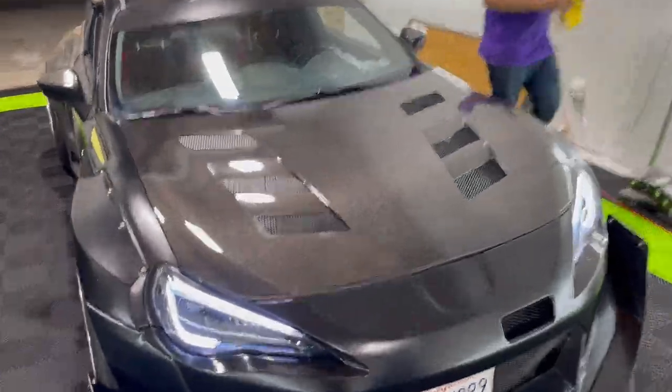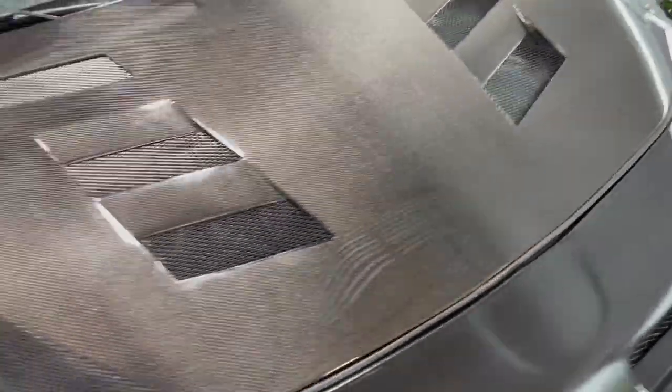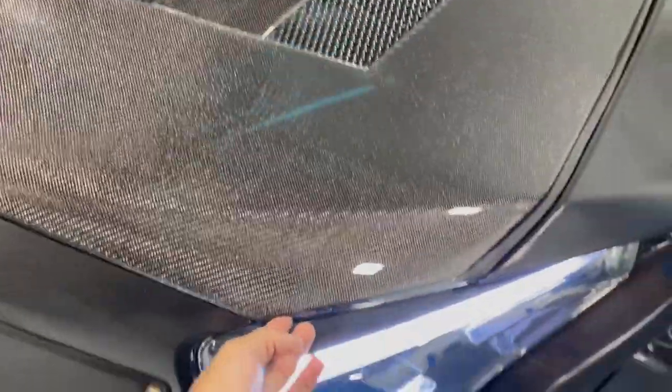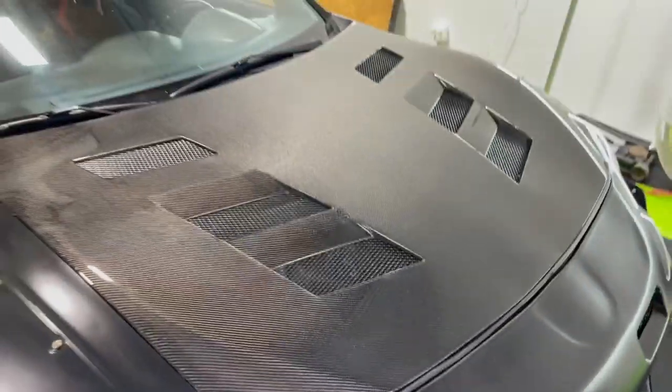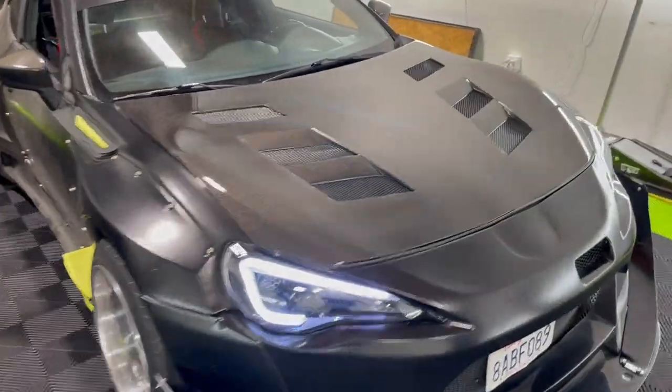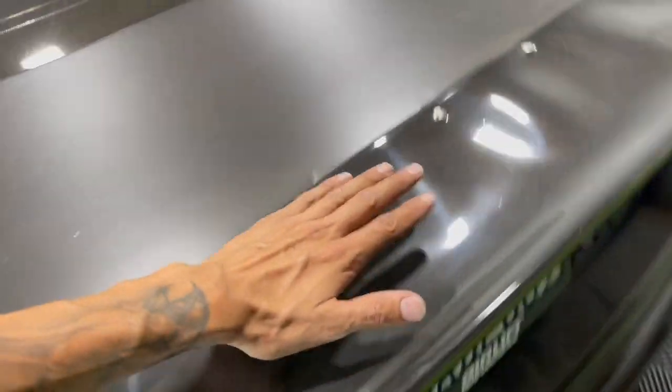All right guys, so me and Federico just got done with the hood. Everything actually came out really, really good. The first time we actually failed because we couldn't figure out how to do the corners, but we added some heat with the heat gun and everything stuck really well. So this car's looking really good. He also just purchased a big wing, so he's going to get rid of all of these waves on his old wing.